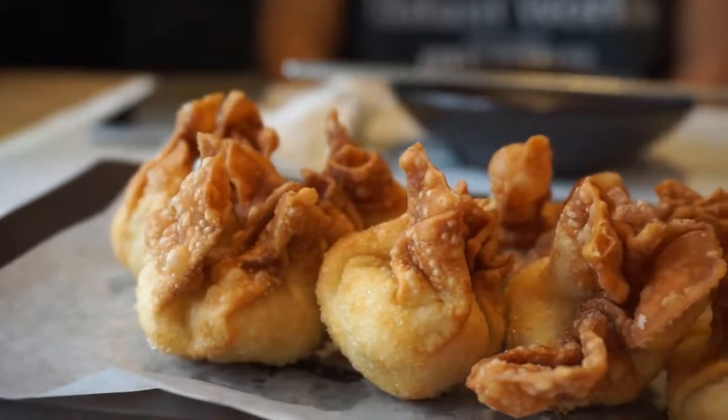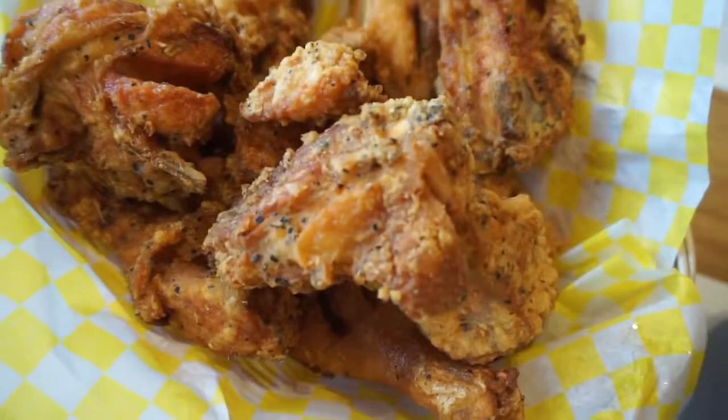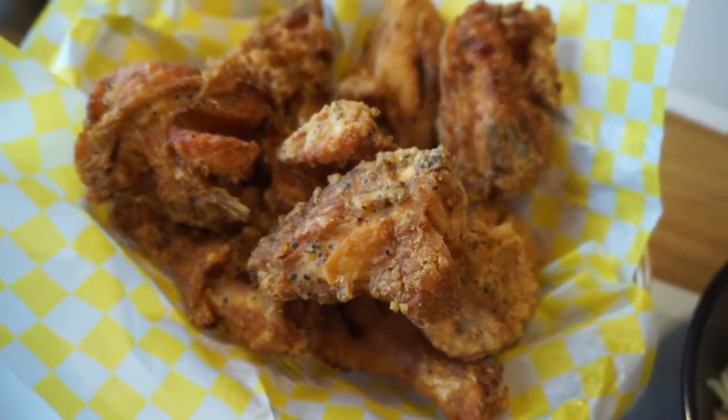So we're here at the dish, the best Korean food in town. We'll find that out as we go. We started with cheese wontons, which the lady recommended. And then I ordered Korean style chicken, so we can see how different it is from regular chicken.